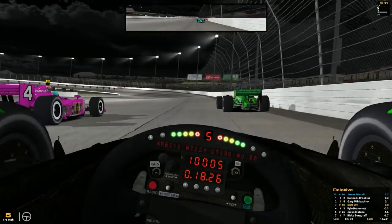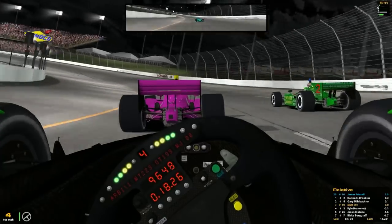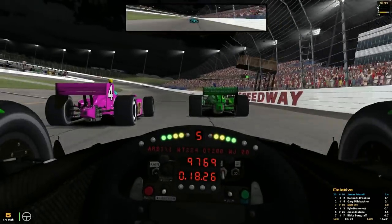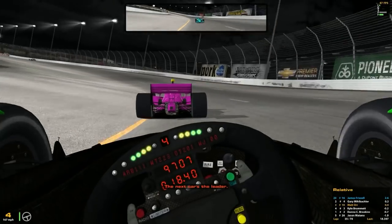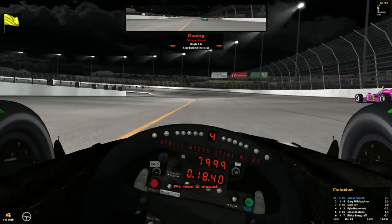Looks like 2-car might get shuffled. I'm not sure the guy in front of us has the speed to do it. The next car's the leader, and he gets punted. Flag is out. Line up, single file. Pit road is closed.